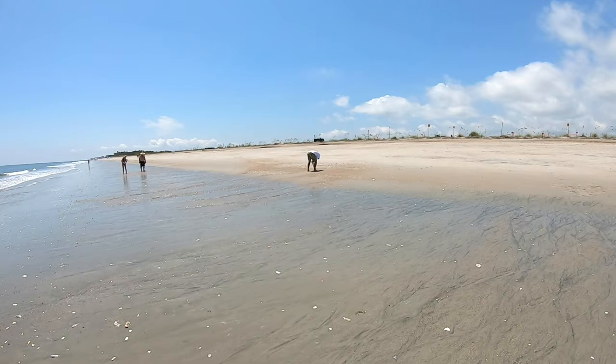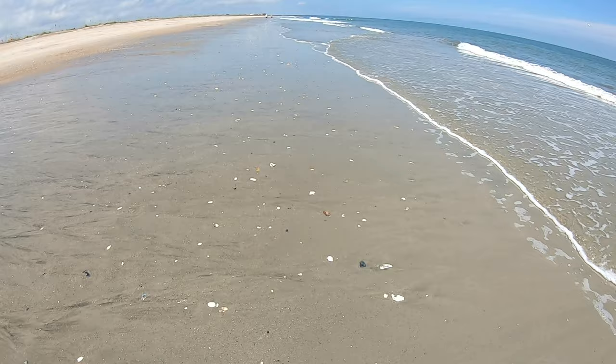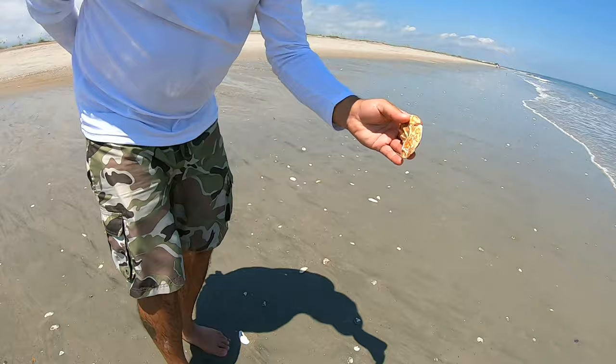Oliver, I think he spotted something up there. He's in that sheller's stoop or the shark tooth hunter's stoop. Seeing anything, Oliver? Did you find one up there? I did. Look at the orange colors in that oyster shell. That's pretty.